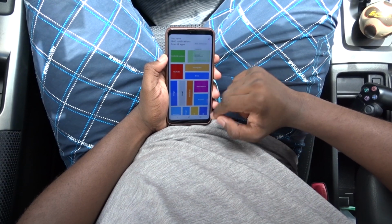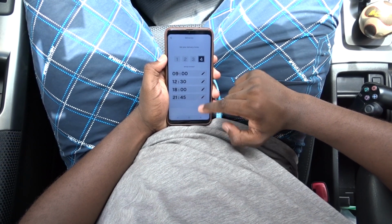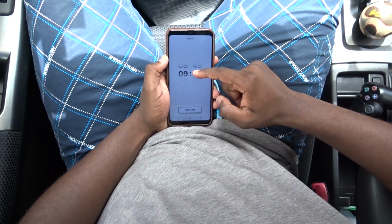Setting up the app is pretty straightforward. Just choose the number of times you want to receive your digest, set which times of the day you want to receive them, and sit back and get productive.